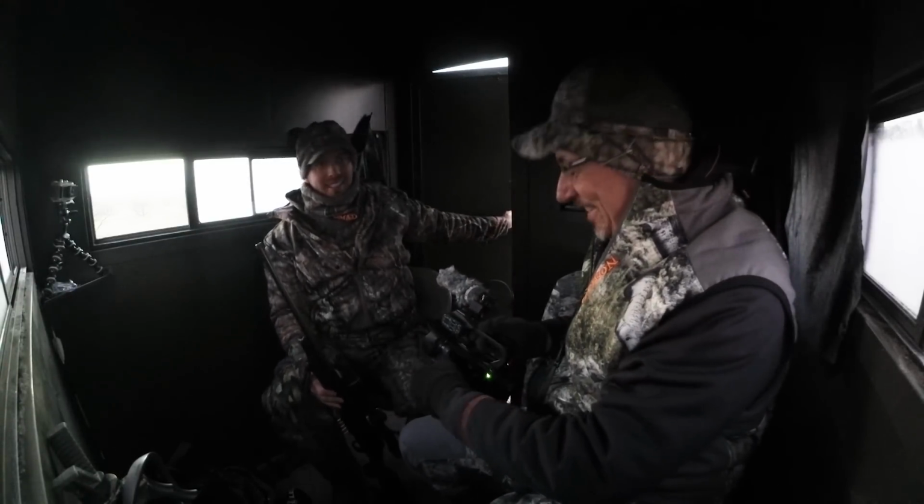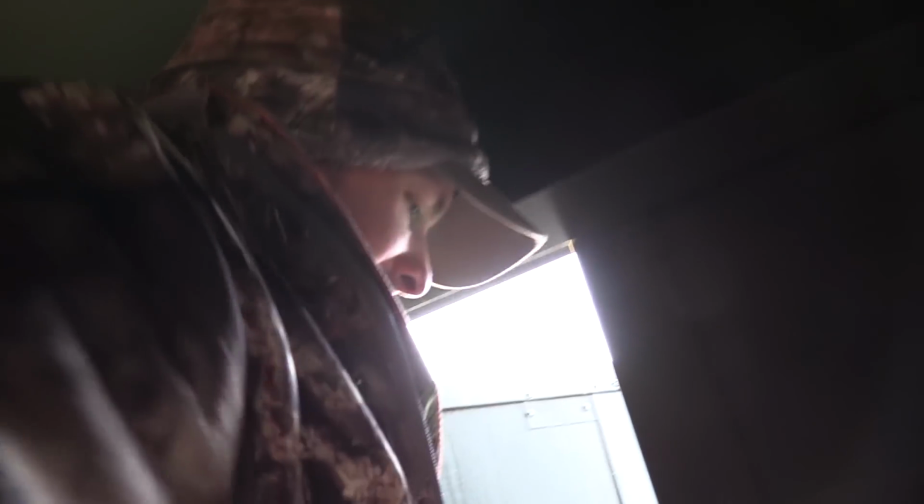That deer went about 20 or 30 yards, was down for the count, and another fantastic memory made in the great state of Texas. Let's go get that buck. He didn't go far.